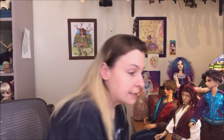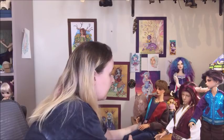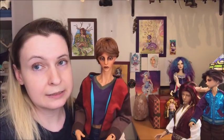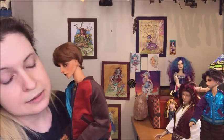Character-wise, Thunderbull doesn't have a specific character in mind. But that was kind of my thought when I ordered him, that he is Lark. And Lark was initially my Minifee, Mer? Is he a Mer? It just went out of my brain. I think he's a Mer.